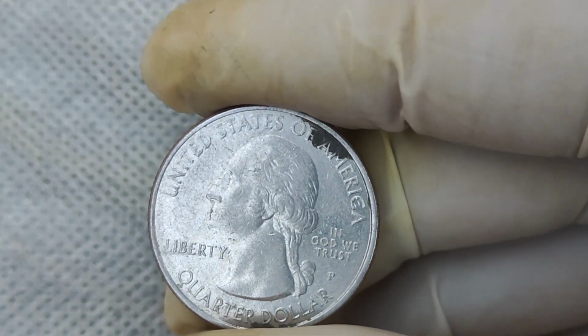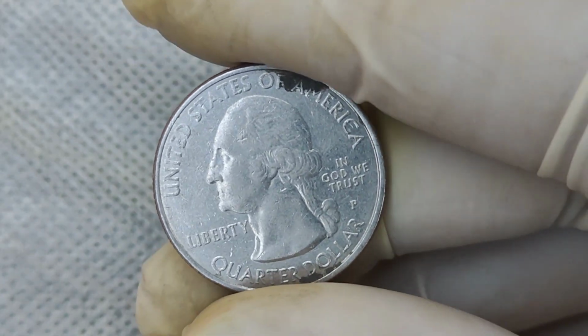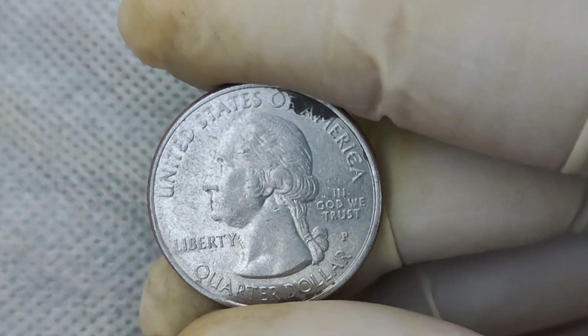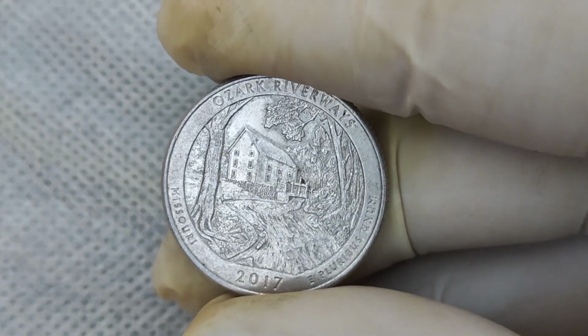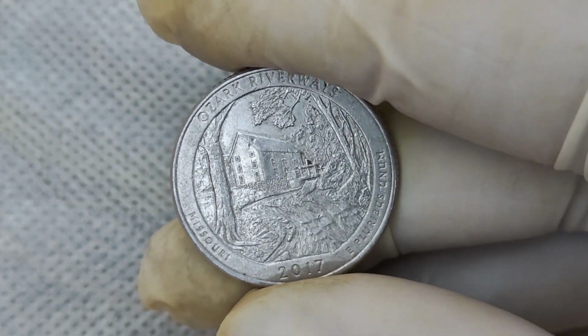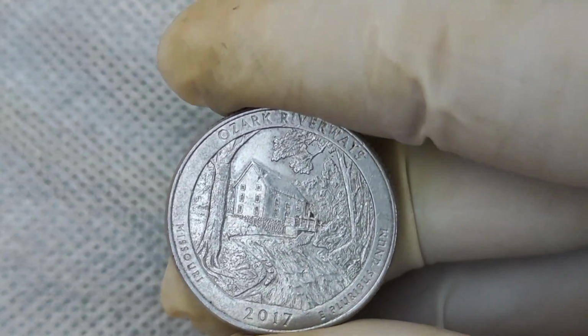It's also a good idea to check online auction platforms, where rare coins are often listed for sale. Websites like eBay and Heritage Auctions feature some of the most sought-after coins in the world, and you might even find one of these 2017 P quarters selling for much more than you would expect.